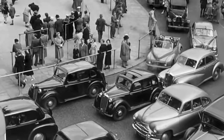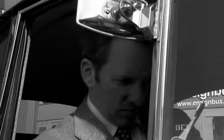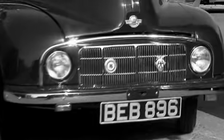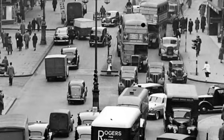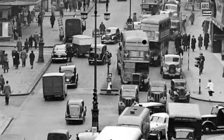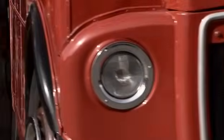1950s London town. A city on the move, or not, as the case may be. Oh, do come along, get a move on. There's one thing that bothers me about driving in London. It's the congestion. The 50s saw car ownership double, and city streets became more jammed than ever. So London Transport decided to build a new, modern bus to entice Londoners back onto public transport.